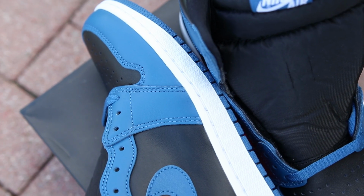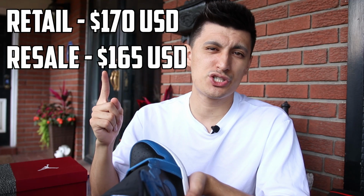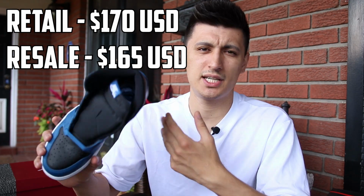Now the retail price for these was $170 US, and this is what they're going for right now, which shouldn't be too much above retail because these were sitting for quite some time.